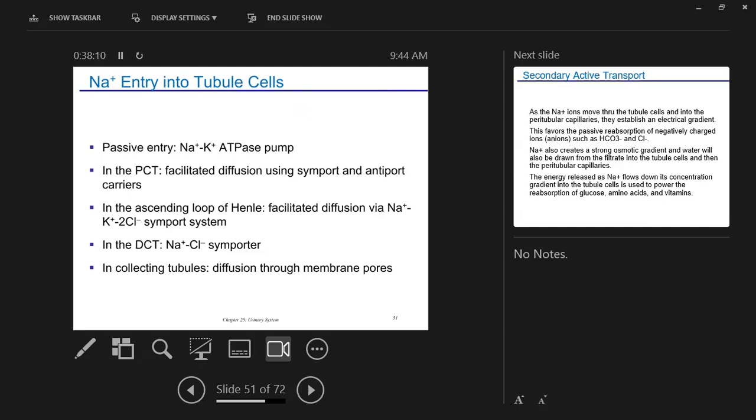If you remember that the sodium potassium pump is an antiport as far as putting sodium out and potassium back into the cell, it also works by driving or enabling glucose to travel with it. In secondary active transport, we create an environment where, as we reabsorb sodium, we're reabsorbing glucose at the same time. So when the sodium comes into the cell, this initial entry into the cell, the glucose in the filtrate will go along with it.